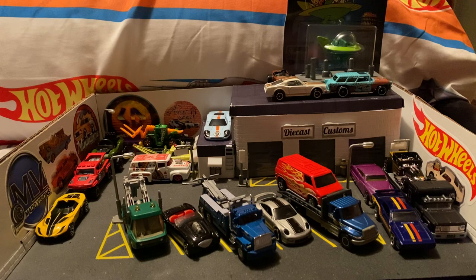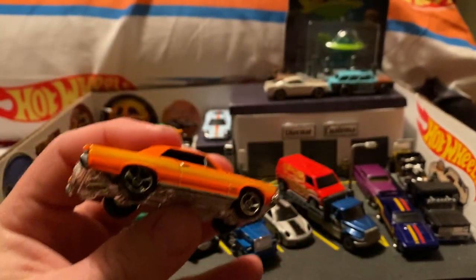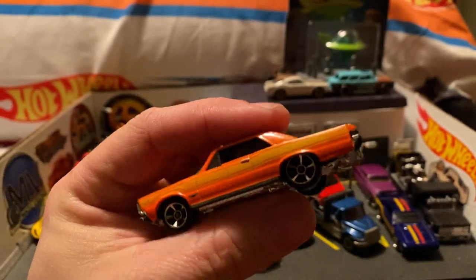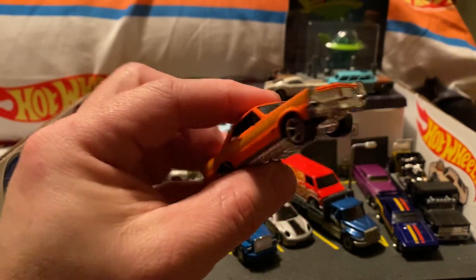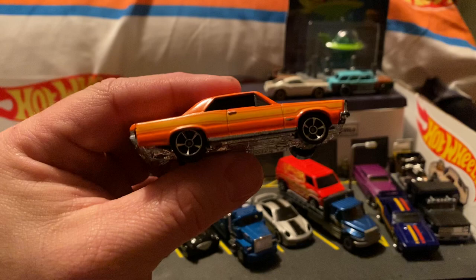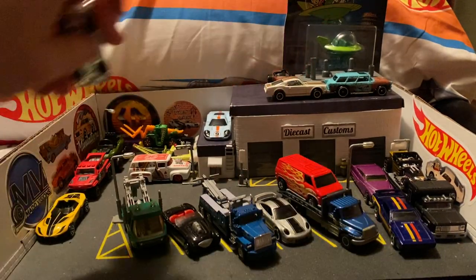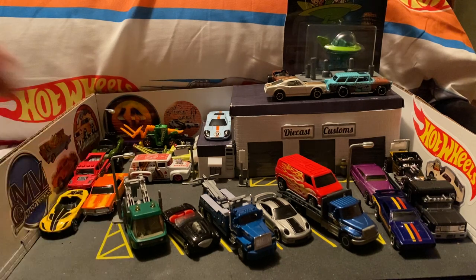And another one I do not have in this color. I have one that's like a two-tone, a greenish color, like mint green or something. But he really pays attention to my videos, because orange and yellow are my two favorite colors. And this GTO is sweet. Love the wheels on it. So that is definitely cool. Looks like I'm going to be adding to my pocket ride collection here. For sure.